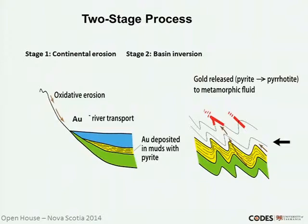Then the second process is releasing the gold out of those carbonaceous shales, and that requires either tectonism or magmatic intrusion to heat up the system and convert pyrite to pyrrhotite, which is the key reaction, I'd suggest, in mobilising gold into the metamorphic fluid to form the ore deposits.